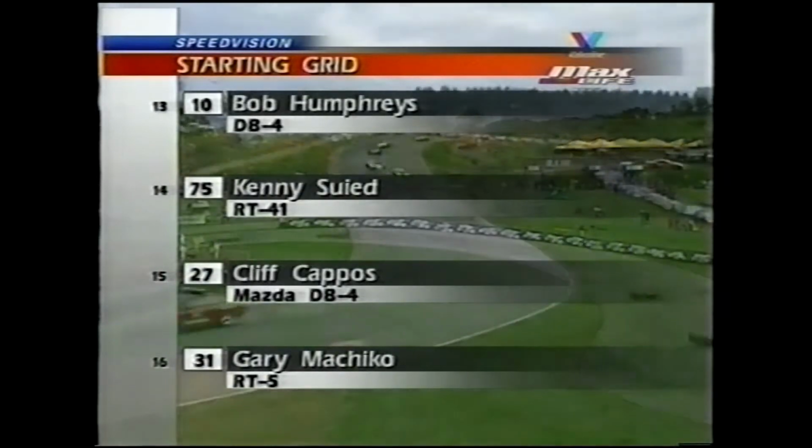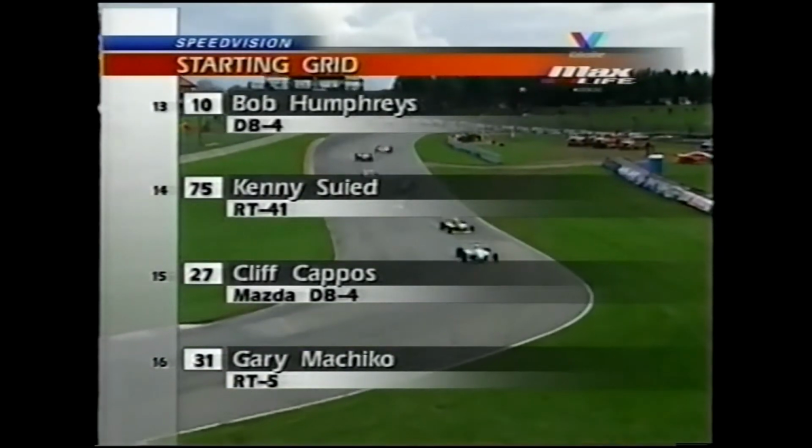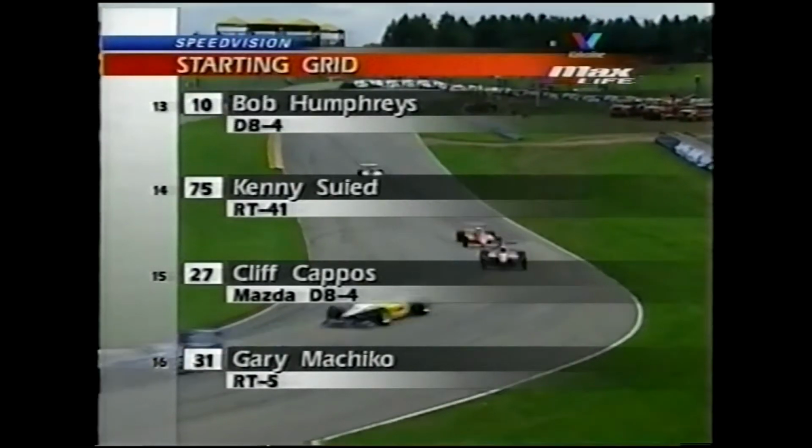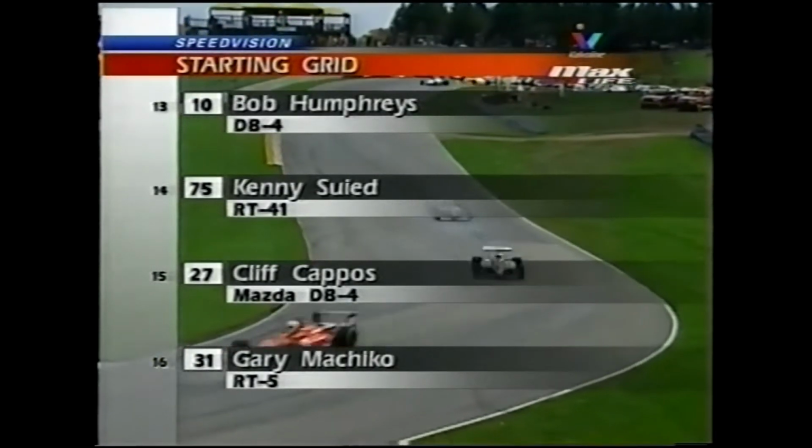Most of these cars, you see the RT41s are pro cars. They are, in fact, the same that you run in the Toyota Atlantic Series, and they run a 1600cc double overhead cam four-valve Toyota. But we have a Mazda in there, and you could run an old Ford Cosworth like I used to if you wanted to. Most guys don't, because obviously it's not quite as competitive.